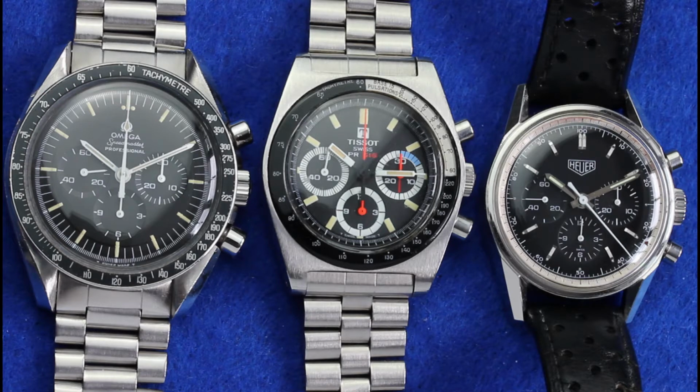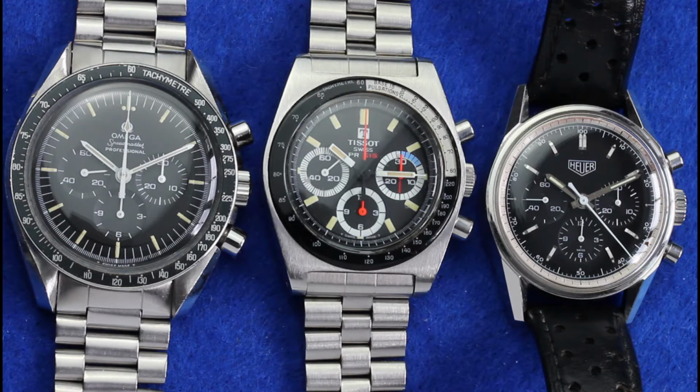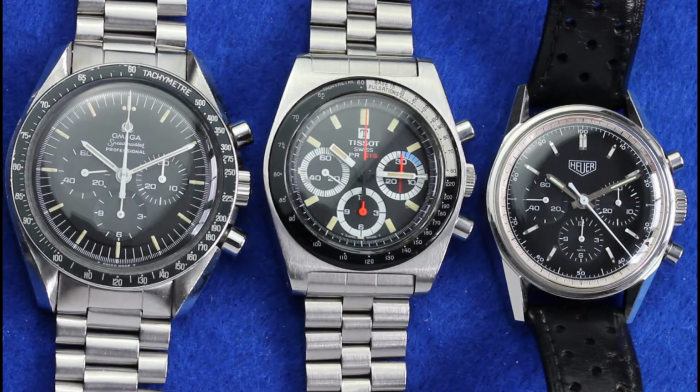The predecessor to the ones that you see here was the Lemania 2310 or the 27 CHRO 12 movement, which came out in 1942, and that subsequently went on to become the Omega Cal 321, which was in the watches that were tested for the NASA space program, and it actually still survives in variants today.